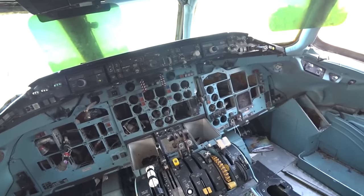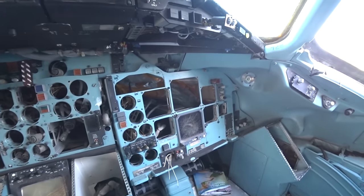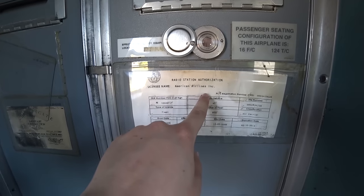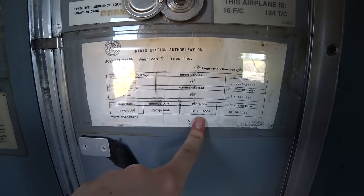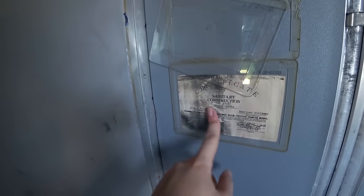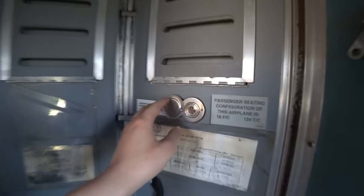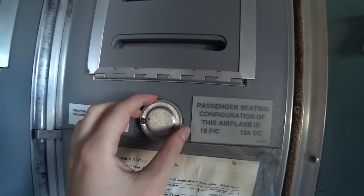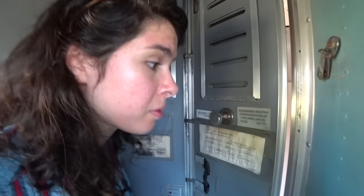But yeah. It also looks like a lot of people have stolen all the different things that were once attached here. Oh, here we go. American Airlines. 2006. This was printed in 2006. Effective date. Radio station authorization. These are just sanitary license certificates. But it seems like that's it. And then the little peephole. Wow. I don't know if planes still have that. I probably would think they do, but yeah. Amazing. Yeah. To check who's knocking.